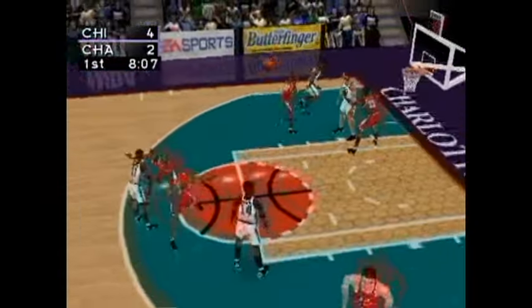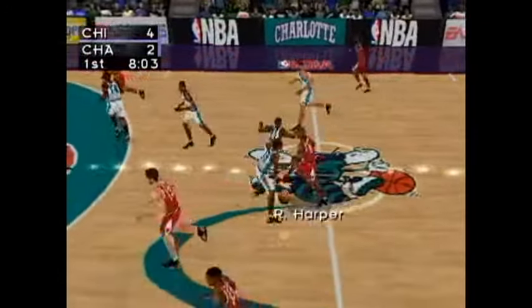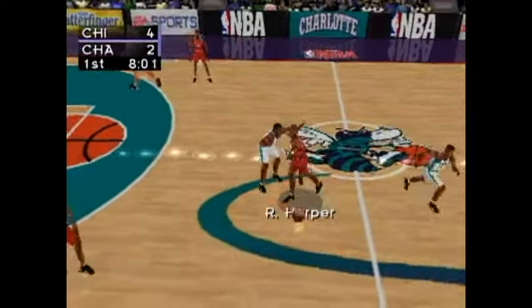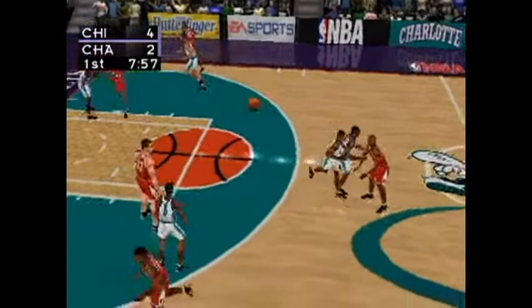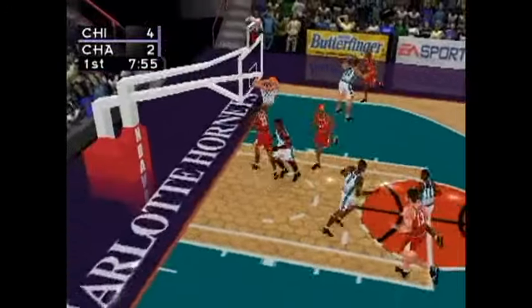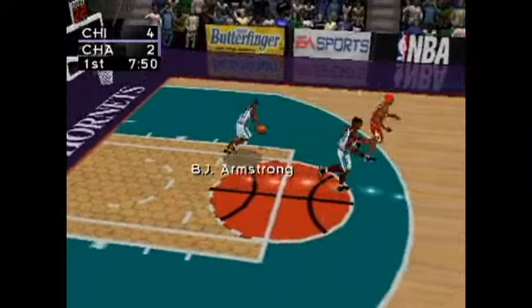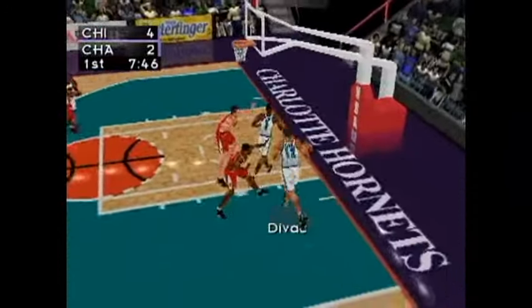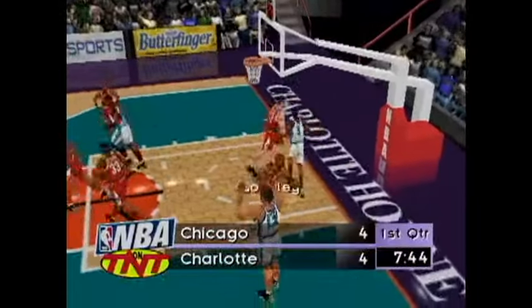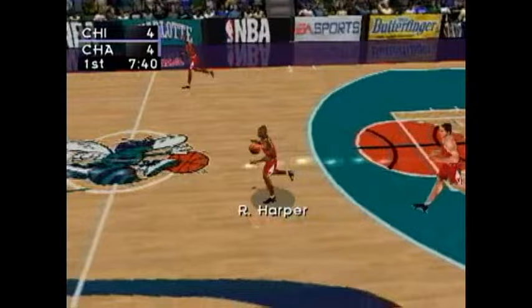From the top of the key to FIBA. Bulls steal the ball. Harper to Longley. To Pippen. He squares up for the fadeaway. Armstrong to D-Box. He shoots! Yes, sir! Teams are level at four.